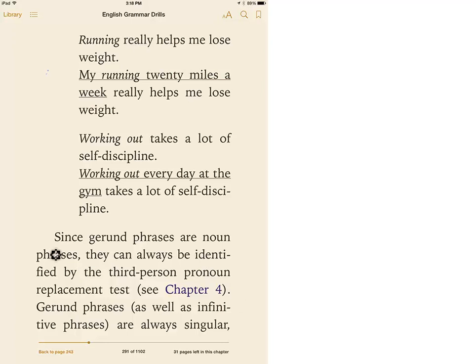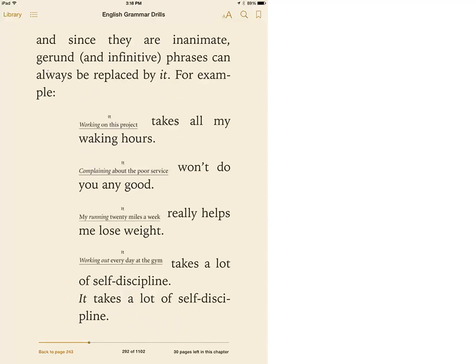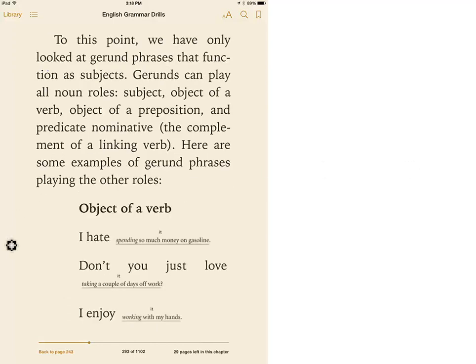Since gerund phrases are noun phrases, they can always be identified by the third person replacement test, as we've already seen, okay? You can read through that. It says, to this point, we have only looked at gerund phrases that function as subjects, but remember, noun phrases can also be in different parts of the sentence. They can be objects of prepositions, they can be in the object, they can be a complement of a linking verb, they can be all these things. And I don't want you to get too hung up on these terms yet, because we're going to work with them and you're going to become comfortable with them.